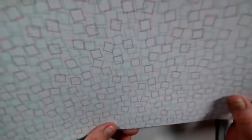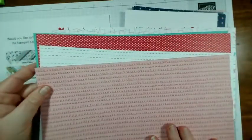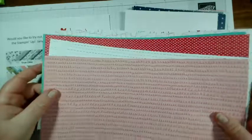Postage stamps, and then Bermuda Bay with lots of little stitching over it. I'm not sure how much of that you can actually see in my light. Tiny little pink hearts on a red base, dotted lines, and then swirly lines. So if you're not into snails, you could use all the reverses of those if you preferred. So that's called Snail Mail.